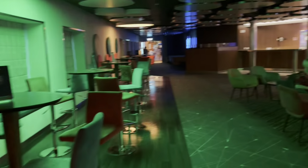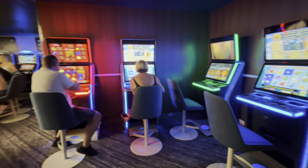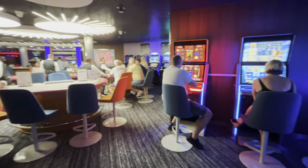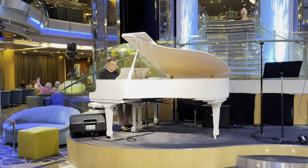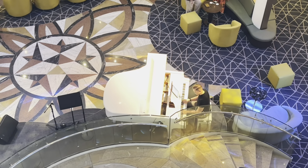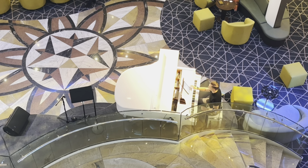It's the Live Lounge, and we got the saxophonist back. He loves it, a bit of Marella Discovery, and they love a bit of him. We got casino life going on here. Someone was just having a meltdown. And we got pianist in the atrium. It's all going on. Same pianist, different angle, because you know what? Perspectives and angles are everything, my darlings.